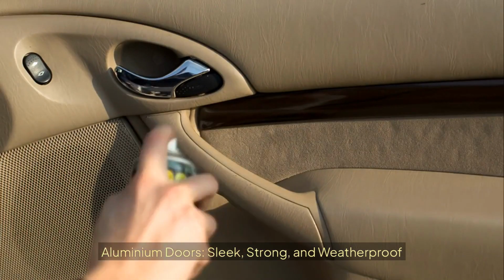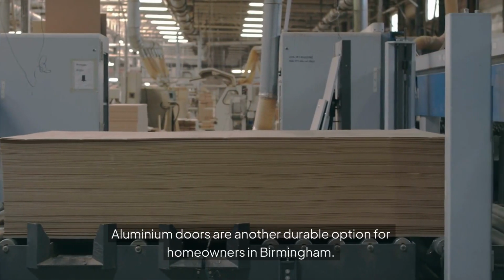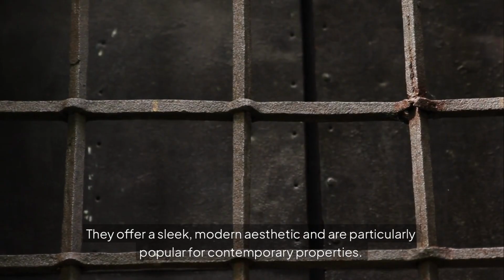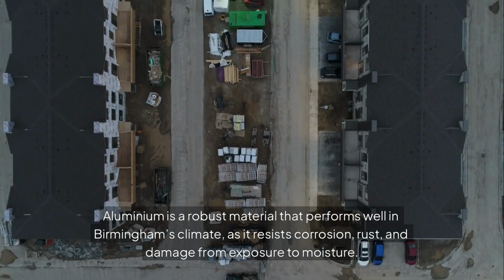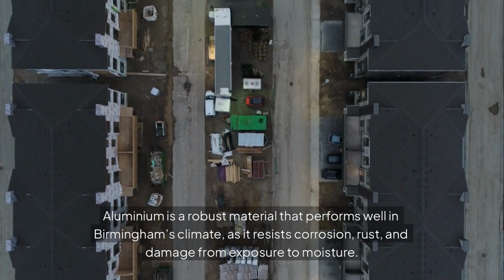Aluminium doors. Sleek, strong, and weatherproof. Aluminium doors are another durable option for homeowners in Birmingham. They offer a sleek, modern aesthetic and are particularly popular for contemporary properties. Aluminium is a robust material that performs well in Birmingham's climate, as it resists corrosion, rust, and damage from exposure to moisture.